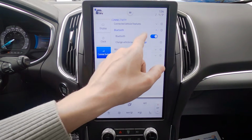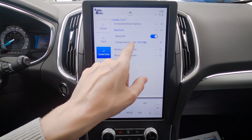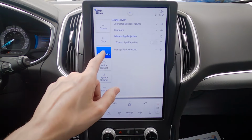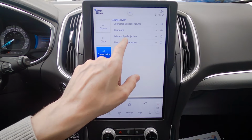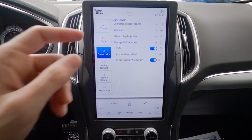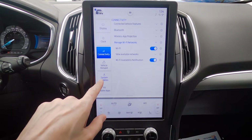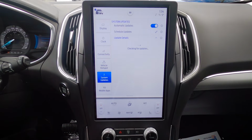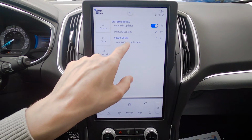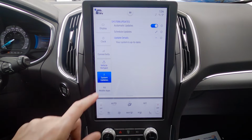Bluetooth, we've got the ability to toggle that on or off, and we can change our vehicle name as well, and that's kind of nice because that's new for the 2021 model year. Wireless app protection, as well as our Wi-Fi networks. So I definitely recommend connecting to Wi-Fi at home, and the big reason why is because we've got over-the-air updates. So if the vehicle senses that there's an update available, it's automatically going to check and then schedule the available update. So I definitely recommend connecting to a Wi-Fi network at home.